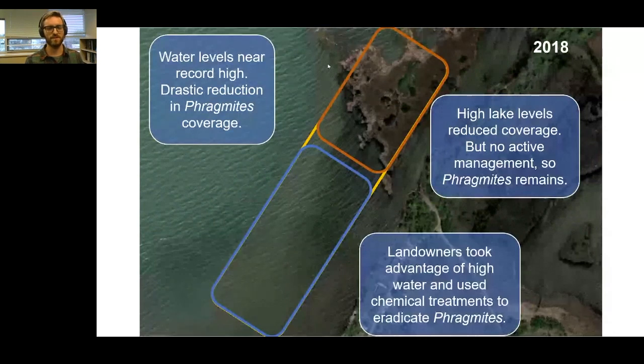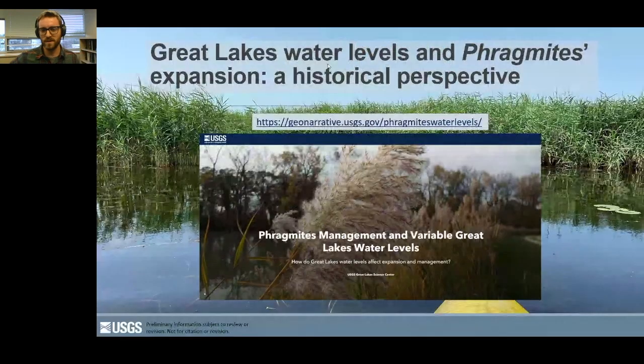I just think that's really interesting to show how the fluctuation in lake levels has really allowed for expansion and then even reduction in some areas of these Phragmites patches. And if you're interested in seeing more about this, we put together a geo-narrative that is available online that dives a little deeper into this topic of how variable lake levels have influenced expansion of Phragmites and also management techniques. I would direct you to the link on the page here, and I can also drop it in the chat after the presentation.